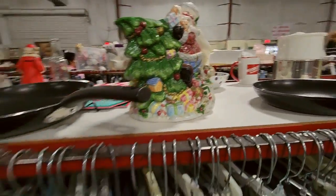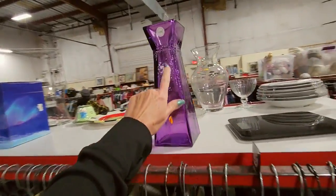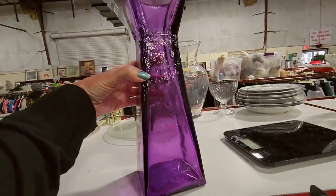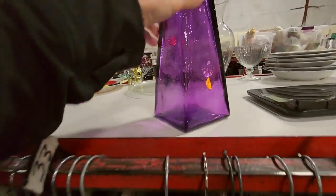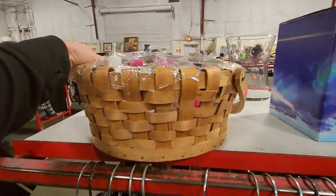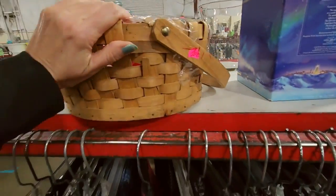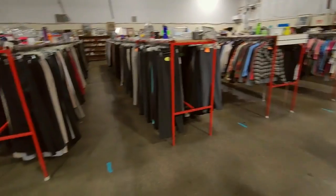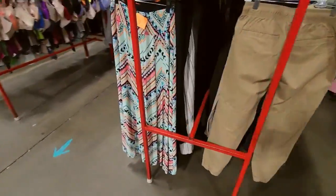There's a squirrel. Just right there. Oh, I really like this glass vase. Isn't that pretty? I love the color of that vase. It's gorgeous. So pretty. And here's a basket that was full of paints. Different little like acrylic paints. I mean, you could stay in here all day looking at stuff.